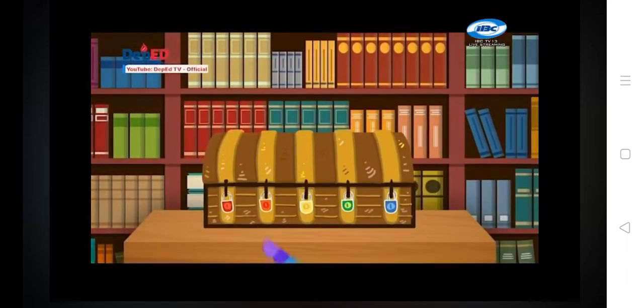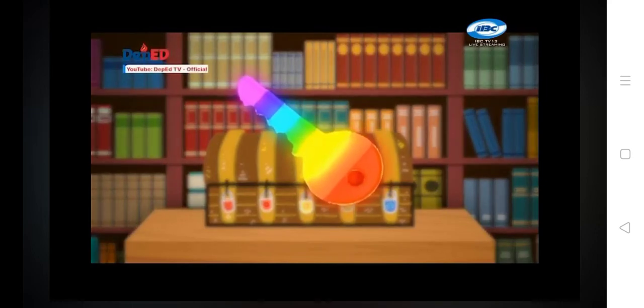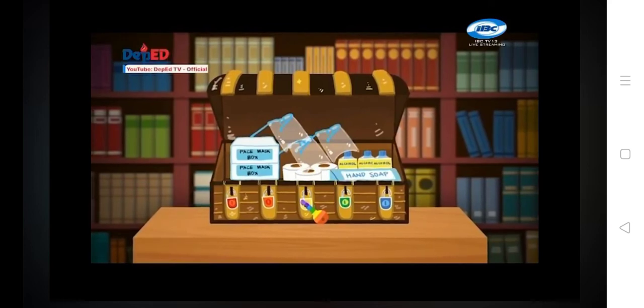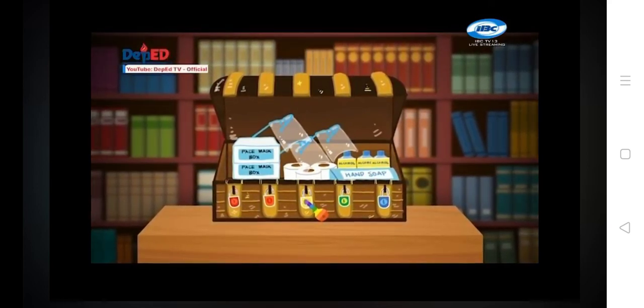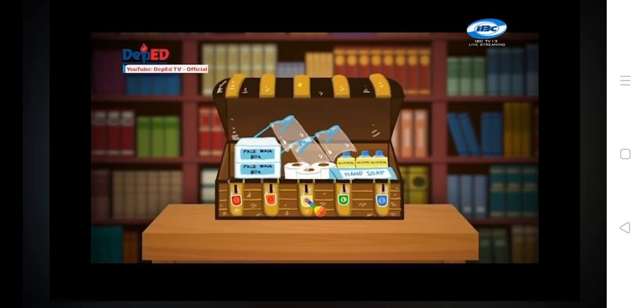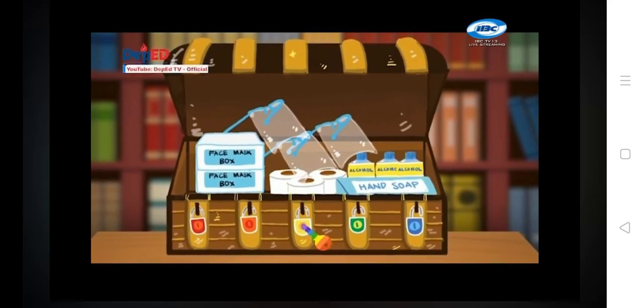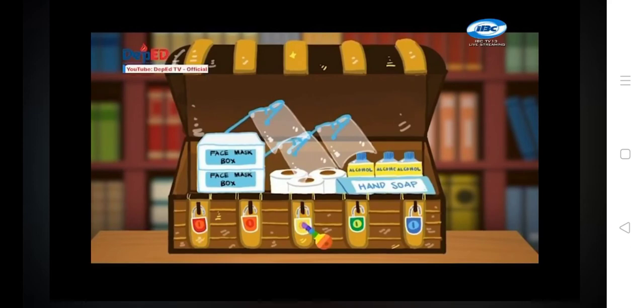Let us now open the mystery box. I'm so excited! Me too! Oh! There are a lot of things in the box. There are alcohol, face shields, face masks, hand soap, and tissue paper. This will greatly help us to protect ourselves and our family from the COVID-19 virus. Absolutely! You should also wash your hands every now and then, and please observe social distancing. Yes, Teacher Marian!